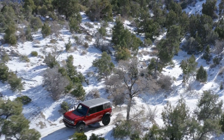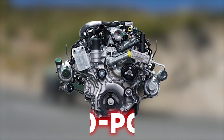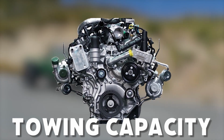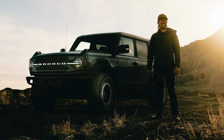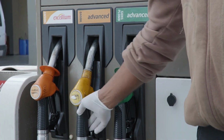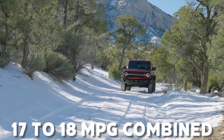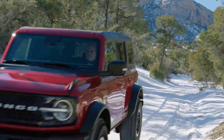If you've ever felt stress while towing up steep mountain passes, this V6 maintains the same 3,500-pound towing capacity as the base engine, but additional torque makes sustained towing feel effortless instead of nerve-wracking. And despite the impressive performance, fuel economy remains pretty decent at 17 to 18 miles per gallon combined, which seems pretty good considering the Bronco's weight and lack of aerodynamics.